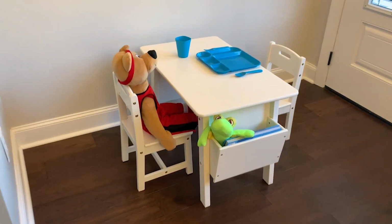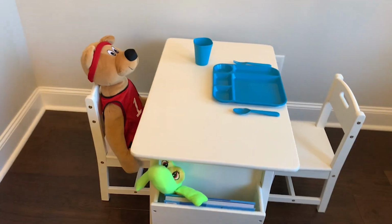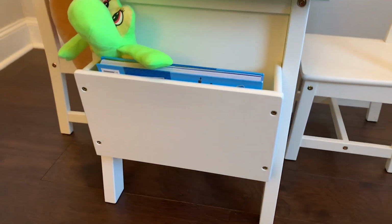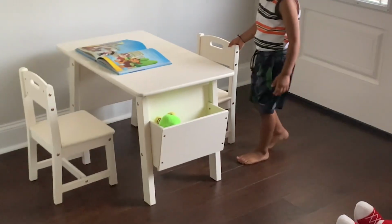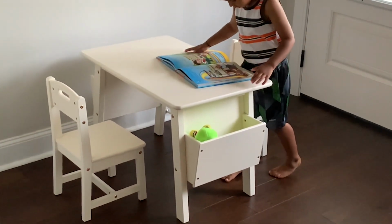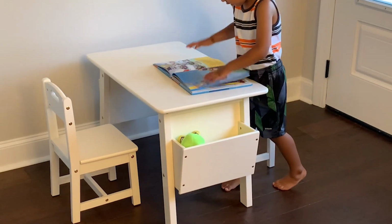If you have little toddlers running around everywhere, then you guys have to check out this table and chair set from KRAND. This has come in so handy in our house, and our little one was so excited when we first got this. It's perfect for not only sitting and eating, but he loves to look at his books or color while he's sitting on here as well.